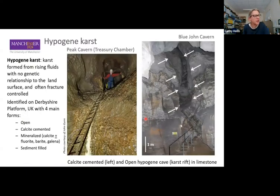By comparison, hypogene karst is karst, or solution of the limestone, that has occurred from rising fluids that aren't directly genetically related to the land surface. So the water may originally have been meteoric, rainwater and groundwater coming from the surface, but it will have moved down very deeply, been very long-lived, and eventually found its way back up again, usually along fracture systems. It's usually perceived to be fracture controlled. And we see caves that have these characteristics on the Derbyshire Platform.